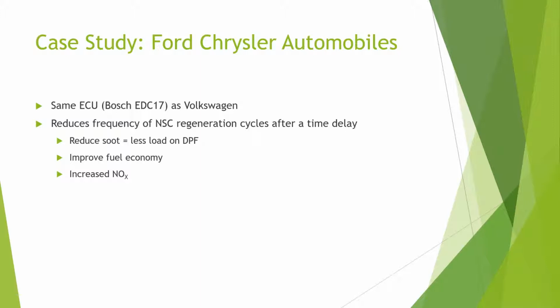the same technique as Volkswagen. Instead, they focused on reducing the frequency of the NSC regeneration, the NOx storage catalyst. But they waited for a bit of time before they started reducing that frequency. So it was quite a bit of a simpler approach. Remember that NSC burns off more NOx, and so it increases soot.